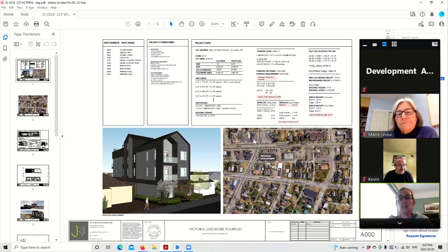So the variances with cars are a challenge just because of the width and the location of the site, it being narrow and long. We've got that angled parking again. And due to the slope, we do have some fencing or retaining wall variances, and we feel those are just innate with the nature of the slope on the site. And the front yard variance as well.